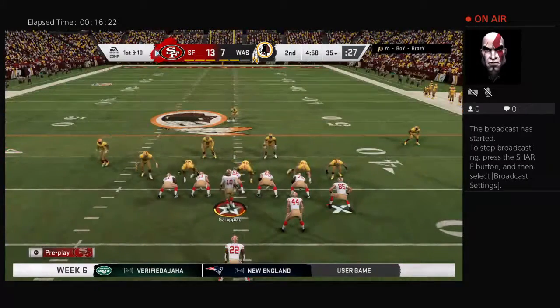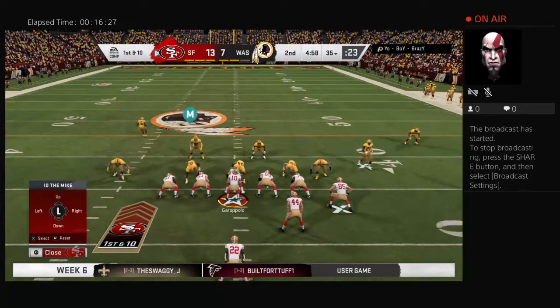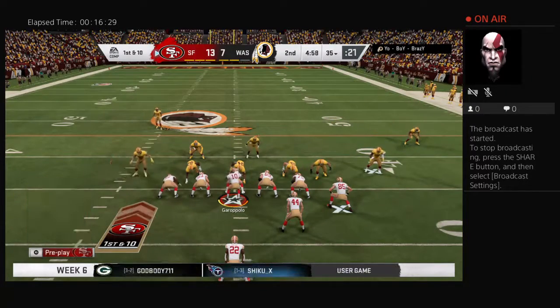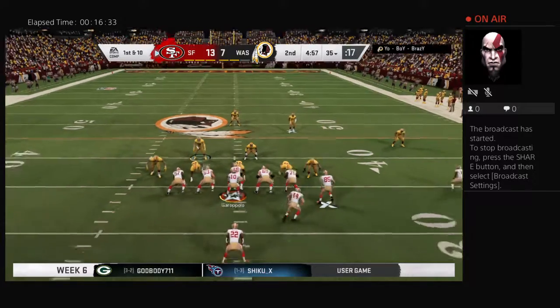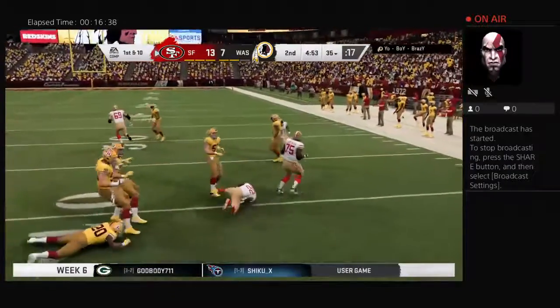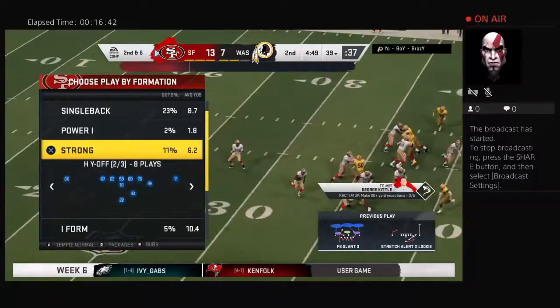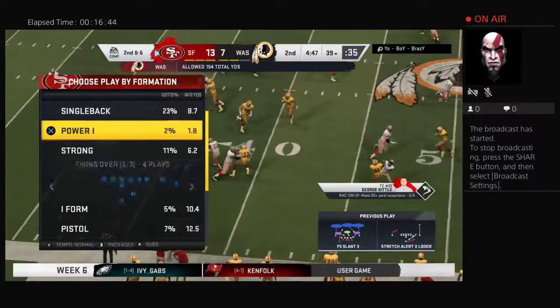The offense now at the line, ready for their next drive. They'll start on the ground with Breida. And he'll get this one up to about the 39 here. The safety, Landon Collins, there to make the tackle.